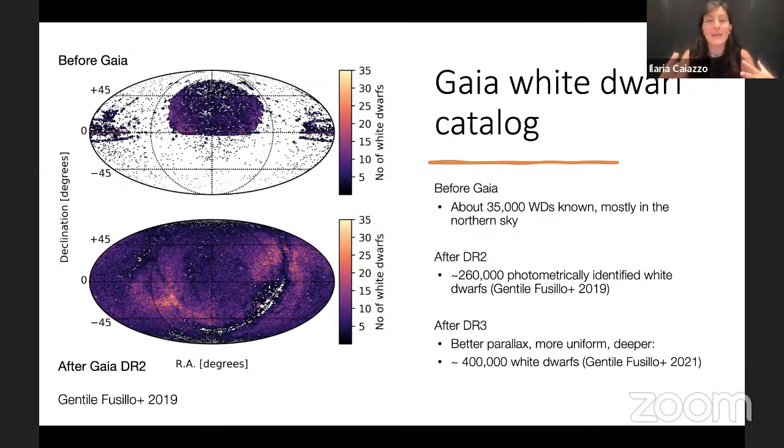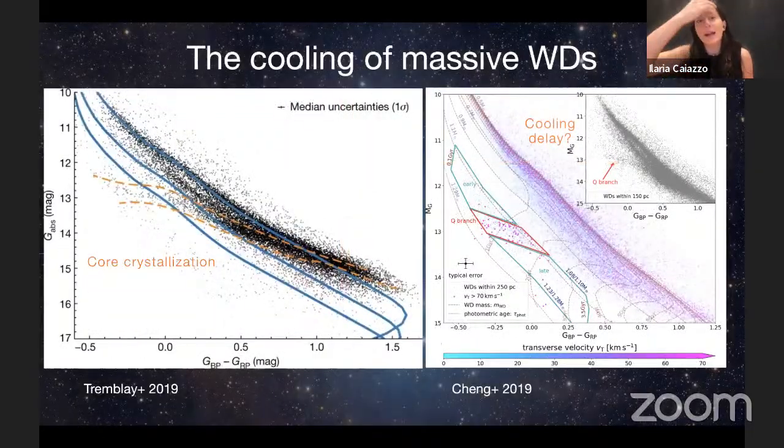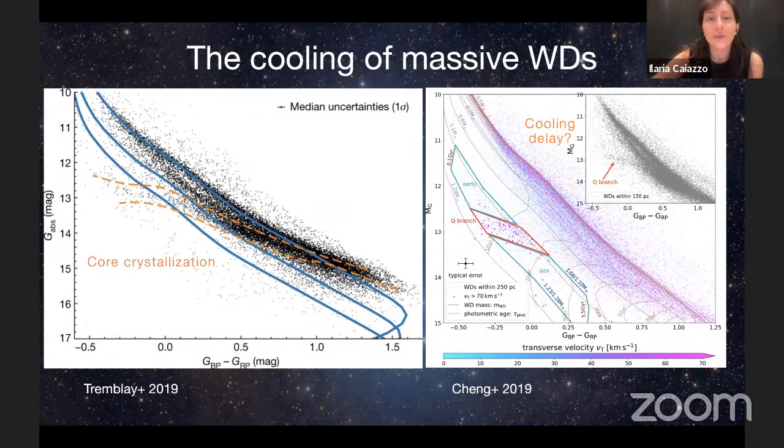And when you increase by an order of magnitude the number of objects that you have, two things happen. You can start counting them, and so making volume limited samples, for example, because we also know the distances, but also we can start finding the rare objects. And this appeared immediately. So these are just examples of two papers that came out right after Gaia DR2 was released. And these regard massive white dwarfs, because of course massive white dwarfs are much rarer than normal white dwarfs.